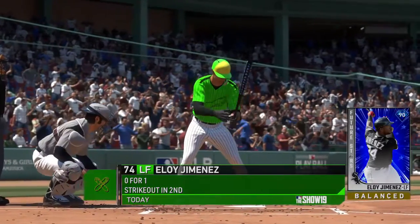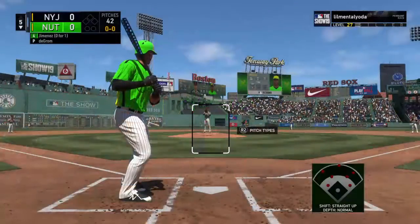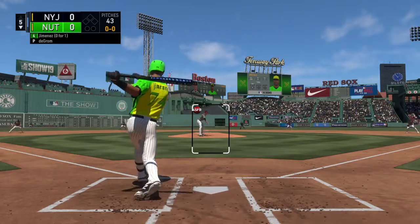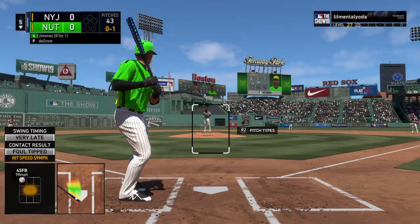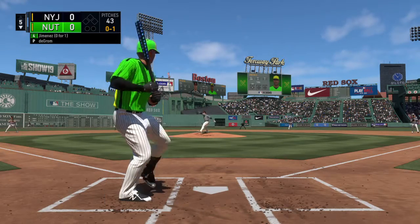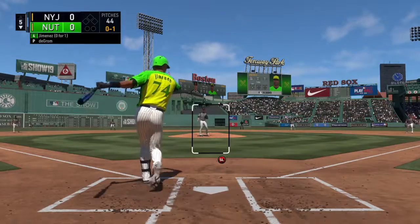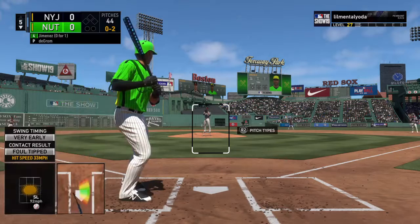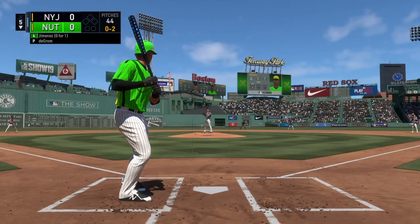Stepping in, Eloy Jimenez. Leading off for New York. First pitch of the at-bat on its way. 74. And it's fouled away. Into the windup. Here comes the 0-1. Another one fouled off, and he's quickly behind 0-2. The windup and the 0-2 pitch.